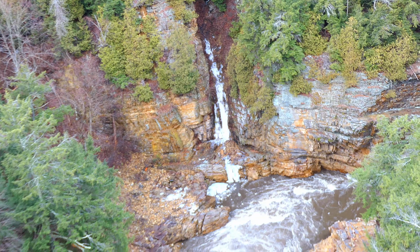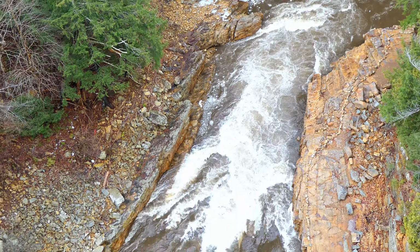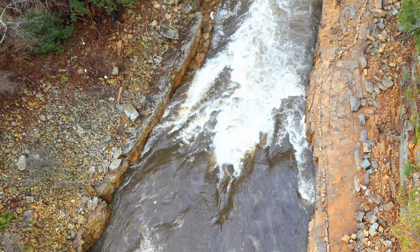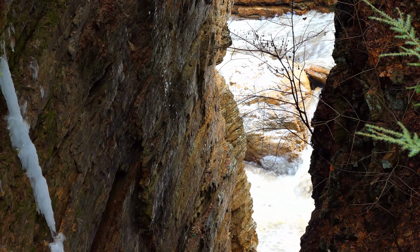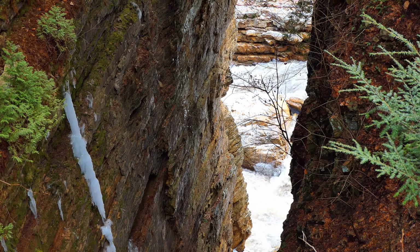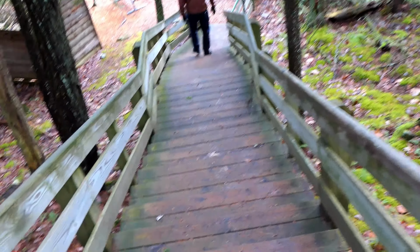Well, every step we take on this trail, we submerge into this beauty. I mean, nature is amazing and amazingly beautiful, I should probably say. But wow, look at that. It's like a work of art. I'm gonna be honest, it's hard to describe.